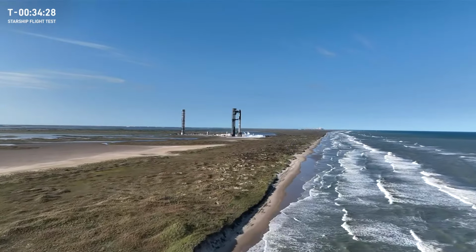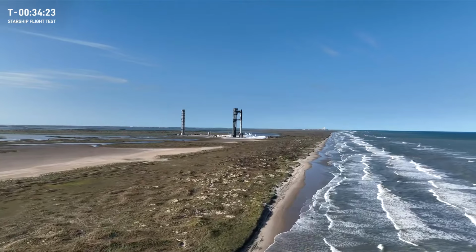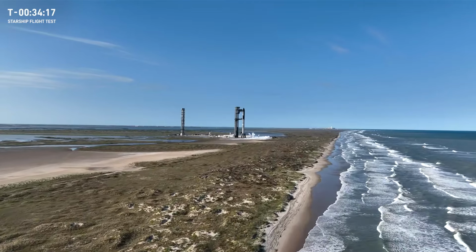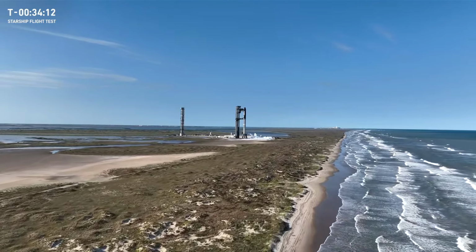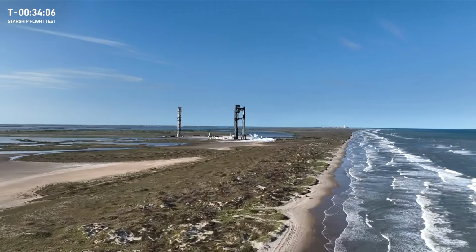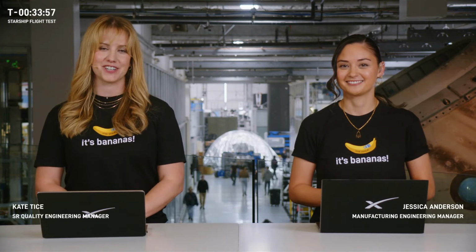Good afternoon and welcome to the sixth flight test of Starship. It is currently 3:25 p.m. Central Time at Starbase Texas, and it has been just 40 days since our last launch of the world's biggest rocket. We're targeting our first afternoon Starship liftoff just 34 minutes from now, and that will occur at 4 p.m. Central Time. Now, this timing will bring us daylight views of the ship splashing down on the other side of the world. I'm Kate Tice, Senior Quality Systems Engineering Manager here at SpaceX.